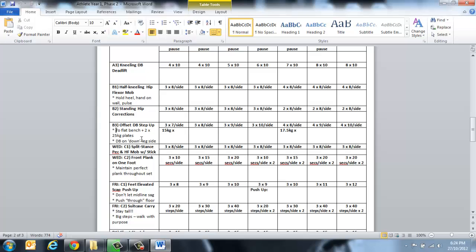because if we put that offset load, so imagine holding the dumbbell on the down leg side, that load is now pulling him to that medial side. So that up leg, the glute on that up leg, has to resist that internal rotation. Remember, the glute's an external rotator. So if we put an internal rotation force on it, it has to drive into external rotation, so we're going to get more glute activation out of it.